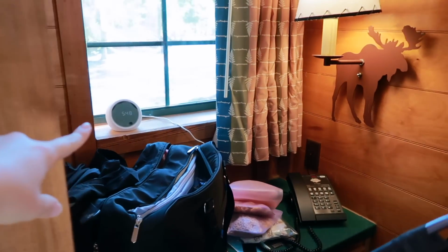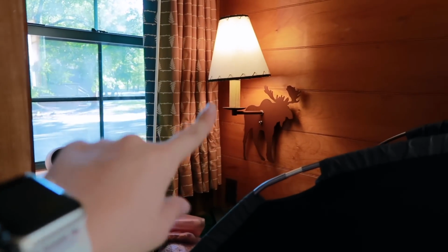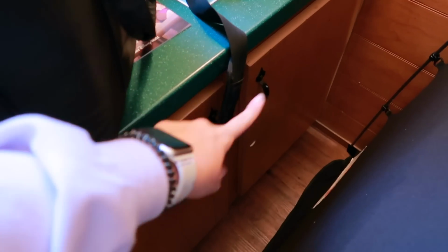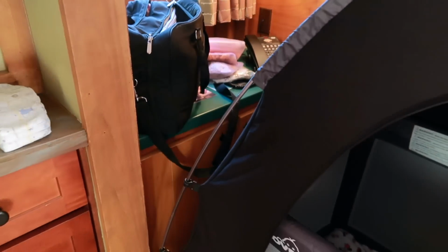We have our clock sound machine. So we've got that all set up there, and then you can see the window, and then those lights do go on and off. And then down here they do have 2 cabinet doors, but these are not accessible to guests. This is just like housekeeping stuff or whatever.